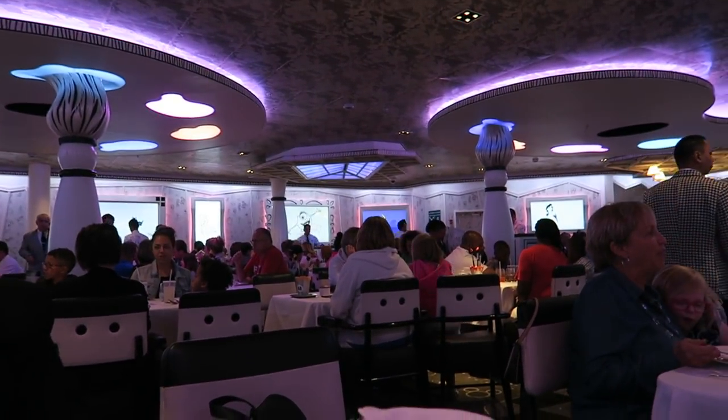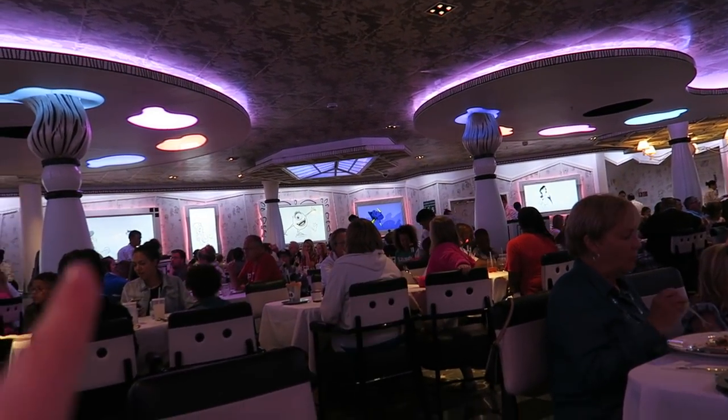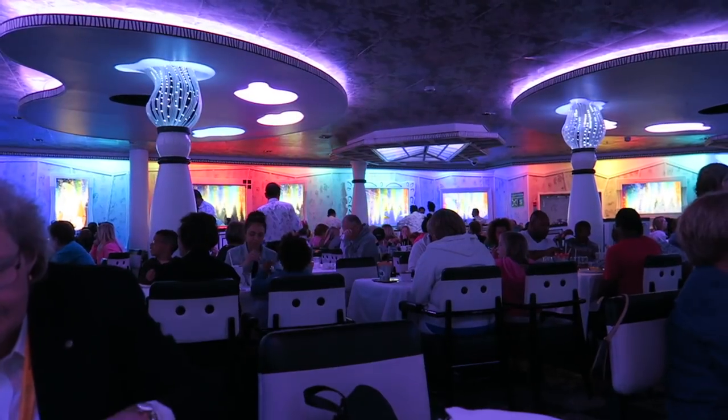He's so nice. He always asks to make sure our dinner's okay. But see over there, you can see Dory, and everything's still black and white, so it gets a little bit of color. Oh, there's the little rat from Ratatouille. He's colored.